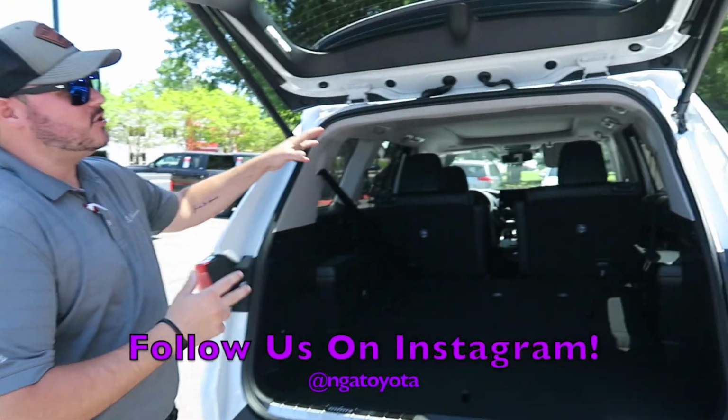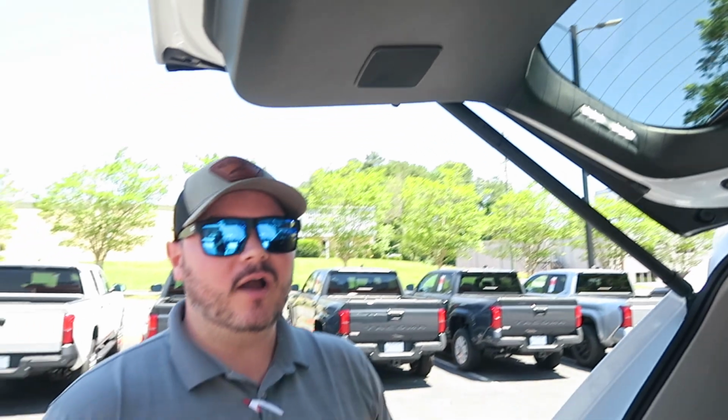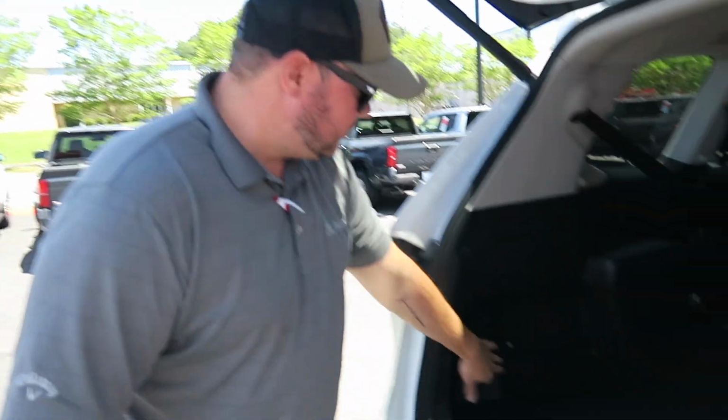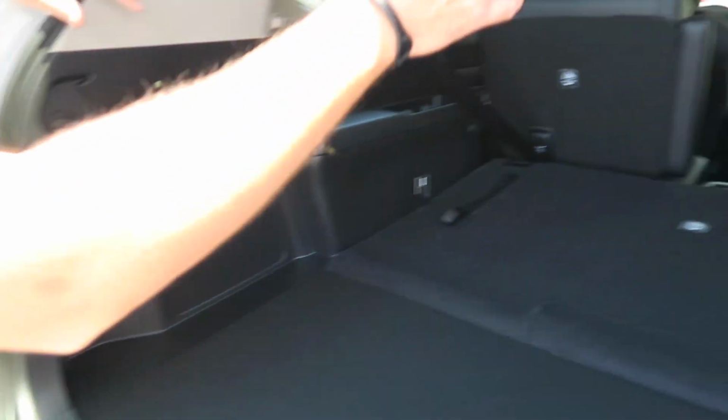So the power liftgate is adjustable. You do have your additional speakers here on the left and right, because this one does have the JBL Audio premium sound system. So this is your subwoofer back here. Really cool feature for your back passengers.